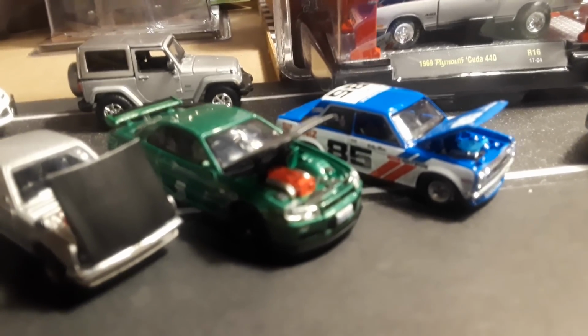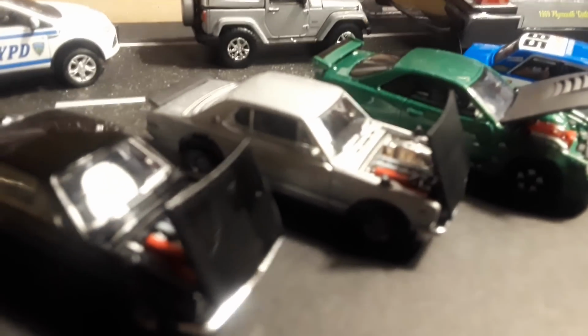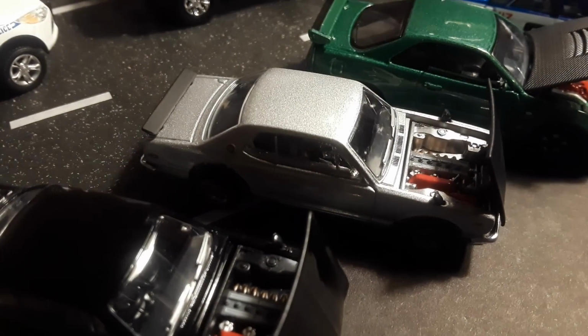The Tokyo Torque. Engine's all hood's all raised up. Amazing engine detail on these. In the pictures, it's going to be hard to believe you're even looking at a 1/64th car.